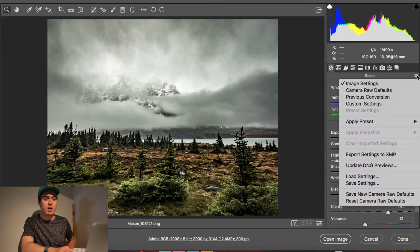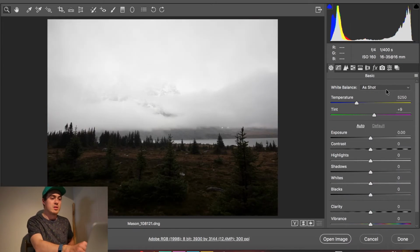But yeah, so let's get into the photo. So before and after, I'm going to show you that first. It blows me away every time I do it. So this is where we started.